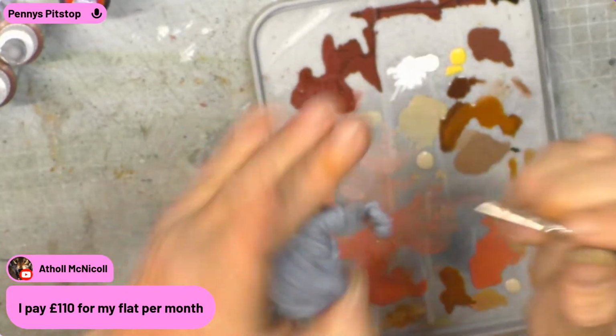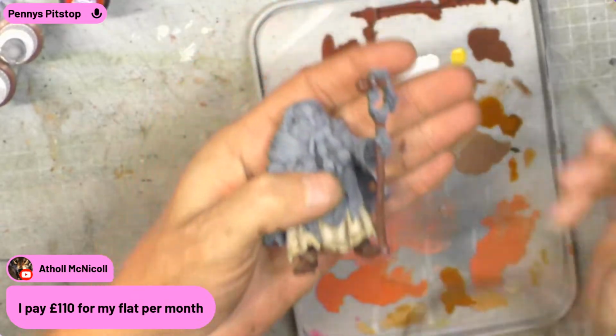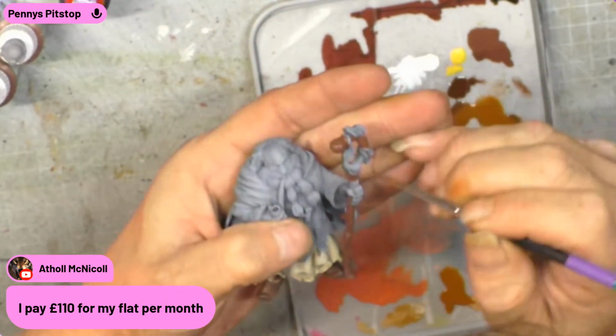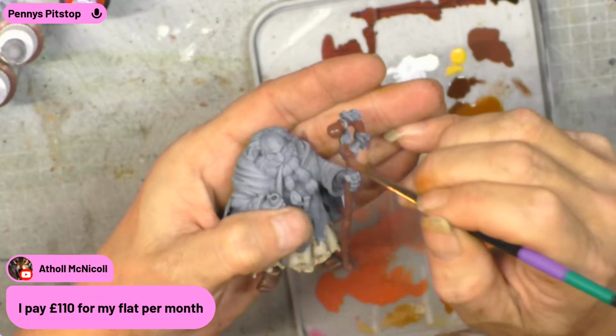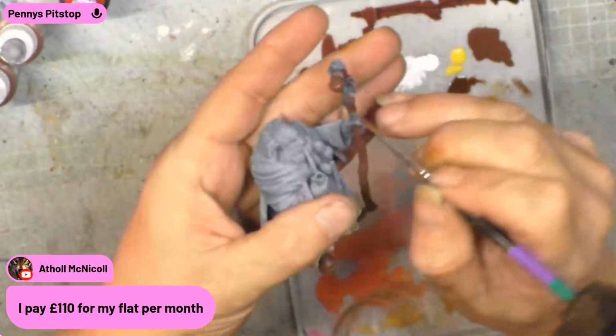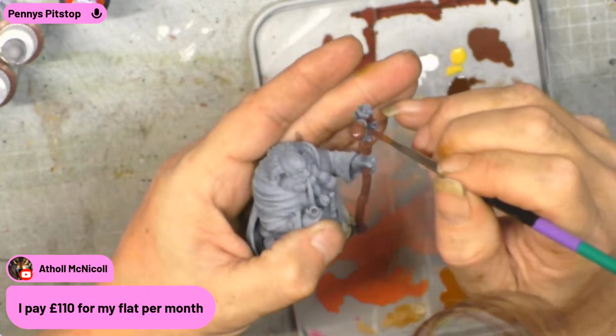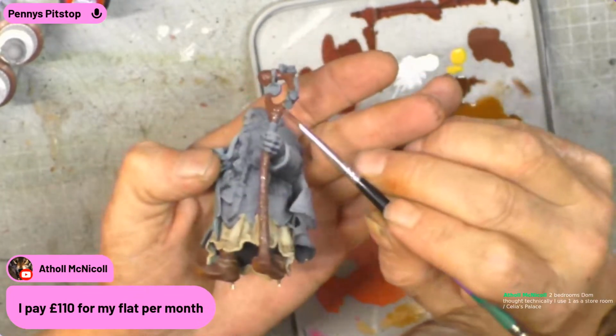Oh, some kind of crystals on the top there. So what I love about painting, you have a really good look at the model, and then you prime it, and more detail pops out at you. And then you start to paint it, and then you suddenly discover more details.